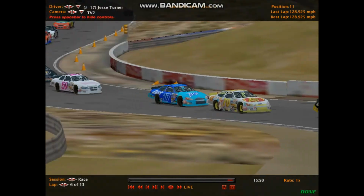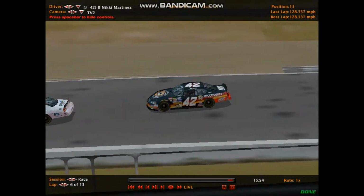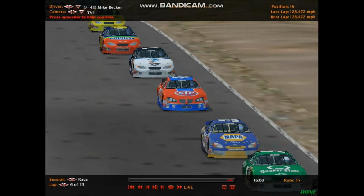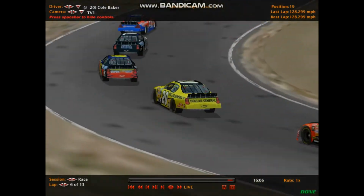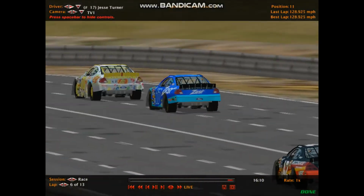12th position right now is Zachary Fitzwater. 13th is actually Nicky Martinez. 14th is Phil Parker. 15th is Keith Batson. 16th is Mike Becker. 17th right now is Trent Dunham. 18th is Tyler Deaver. 19th is Cole Baker. And 20th is Angel Navarro. That's how they run right now.